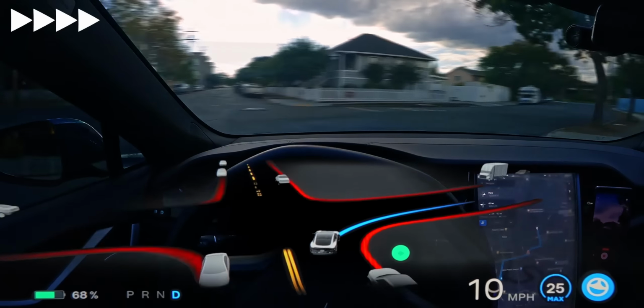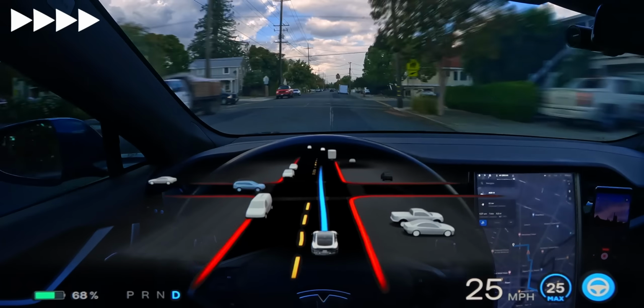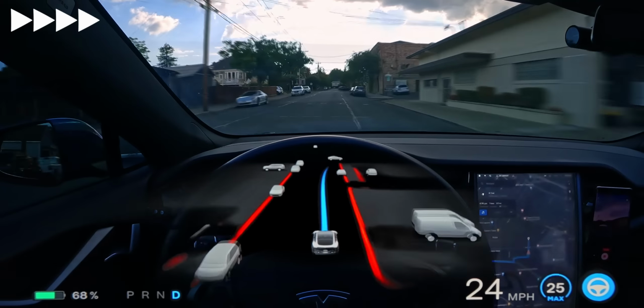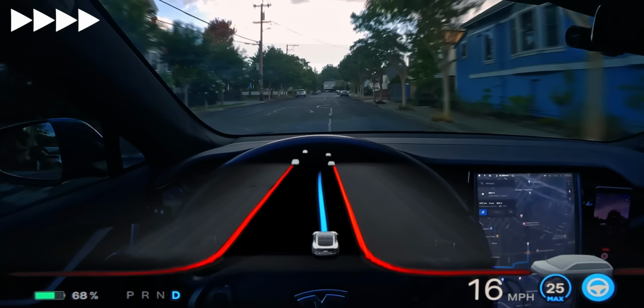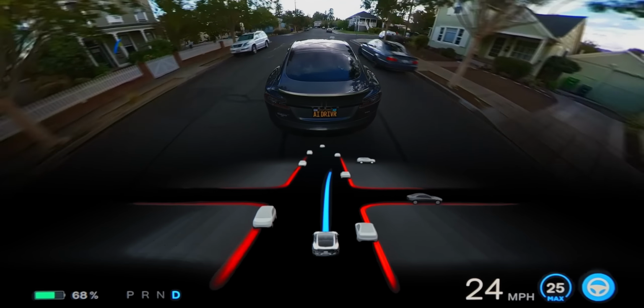I know those unprotected stop signs across traffic are tough, but I feel like that situation is probably the roughest in driving, or at least that you deal with on a regularly frequent basis, where the visibility is very poor. But the good thing is autopilot has done a really good job at pretty much every single one of those situations.